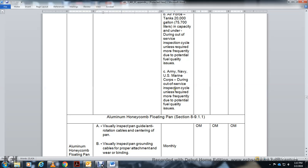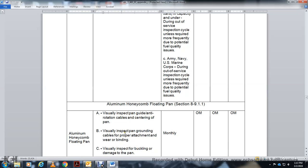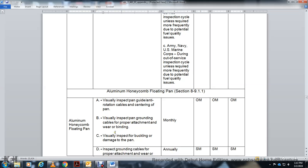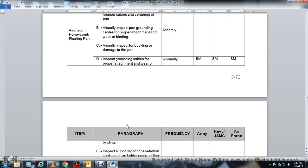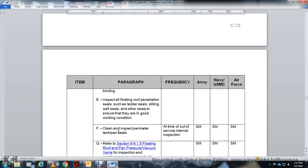Aluminum honeycomb floating pan, Section 8-9-1-1. Visual inspection of pan guide anti-rotation cable for centering of the pan, monthly. Visual inspection of pan grounding cable for proper attachment, wear, or binding, frequency monthly. Visual inspection for buckling or damage to the pan, monthly. Aluminum honeycomb floating pan inspection: ground cable for proper attachment, wear, or binding, annually. Inspect all floating roof pan seals, such as ladders and seal welding seals, and other shields, to ensure that they are in good working condition, annually. Aluminum honeycomb floating pan cleanliness inspection: perimeter tank pan seals, at the time of the out of service internal inspection.